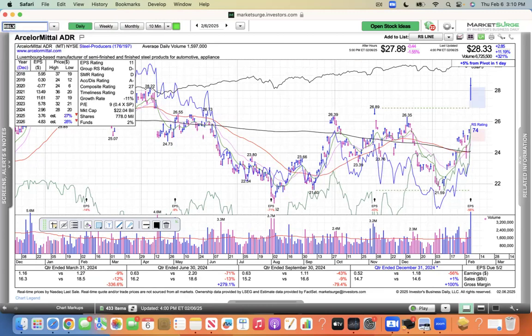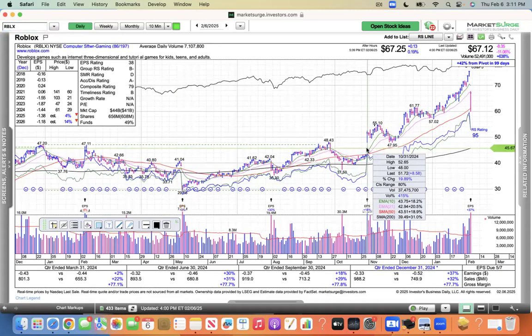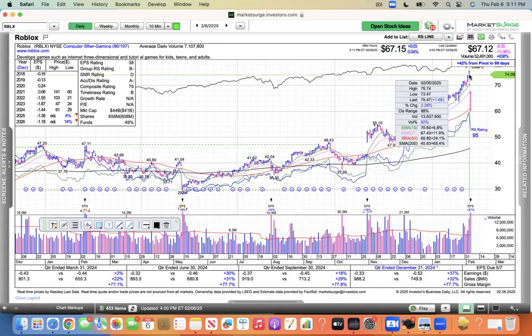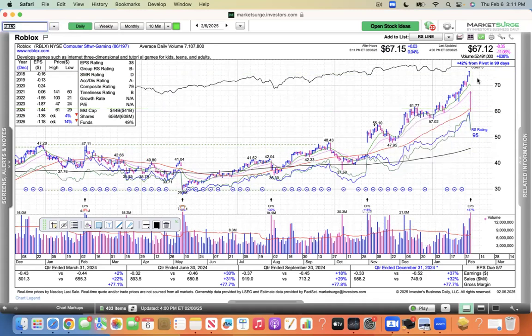Roblox reported today, and this is the kind of company I just really have a hard time getting my head around. You cannot deny the success of the stock. This thing's been on a heater since this breakout here back on Halloween. It was trading what at 48 bucks. Yesterday it closed at 75. That's a nice move. Today it just pulled back to its 50, bounced and closed near the 91% of the daily range. So that's a nice close. The low is 60, close at 67.